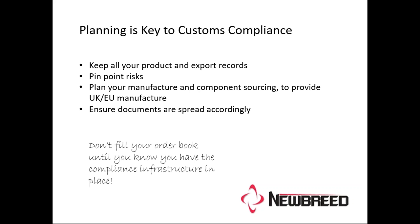You can control all of the above stated requirements in a database, Access or SQL format, to ensure that the information can be easily retrieved. Next slide, please.